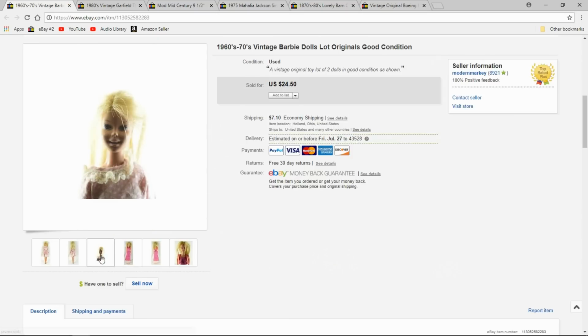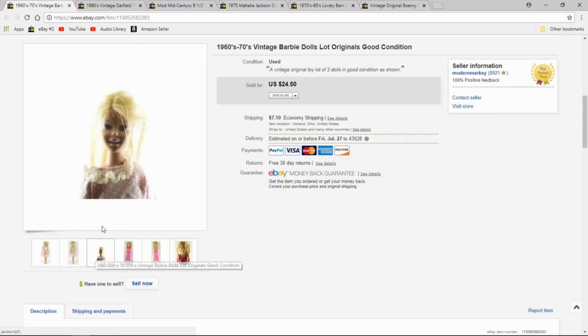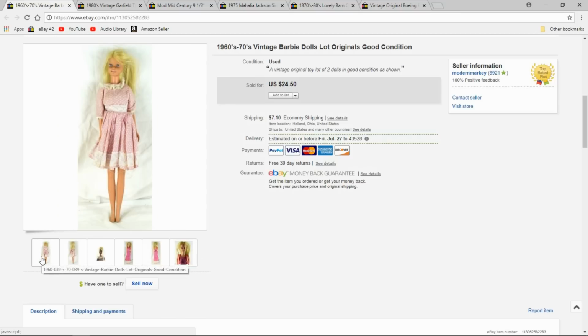This was up for a little while. I want to say 3 months. I didn't take these pictures, unfortunately. I would have done better with the face on it. It's $2. They're vintage ones, and they did sell for $24.50.